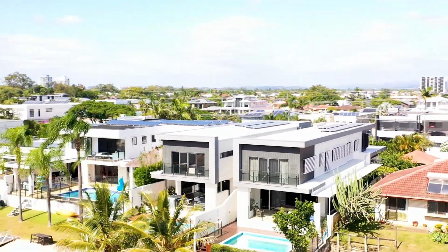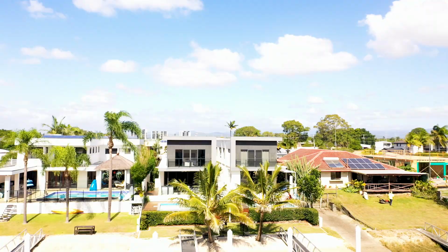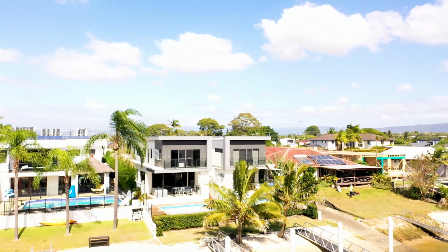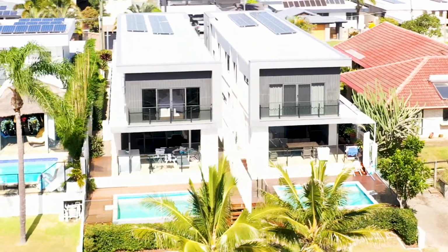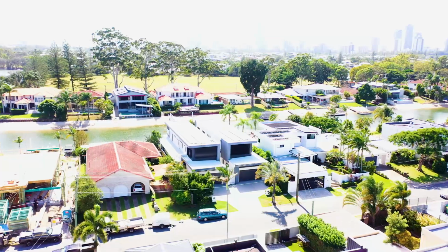This type of product is obviously a higher end build. It's something that you would see in Broadbeach waters, but it's not something that you'd see far out in one of the greenfield type developments. So you can do this type of project in this area without overcapitalising, and the end result is fantastic.